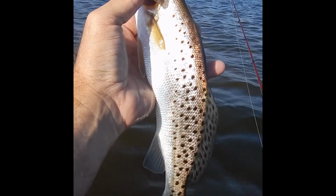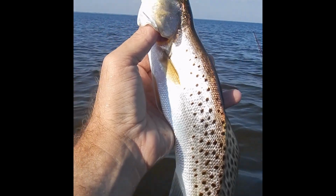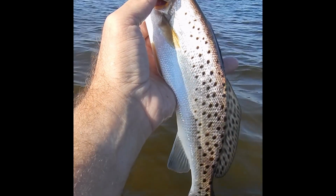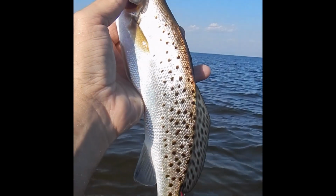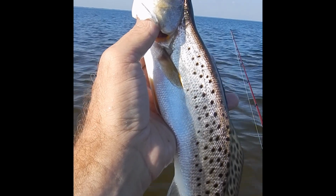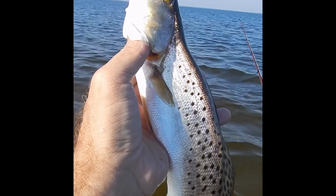Another trout on jerkbait. These are certainly not big, but they're still fun. They hit really hard. The fight's not quite exactly a shoal bass, but still, they do strike really hard. They pop that thing just like a bass would. It's pretty fun.